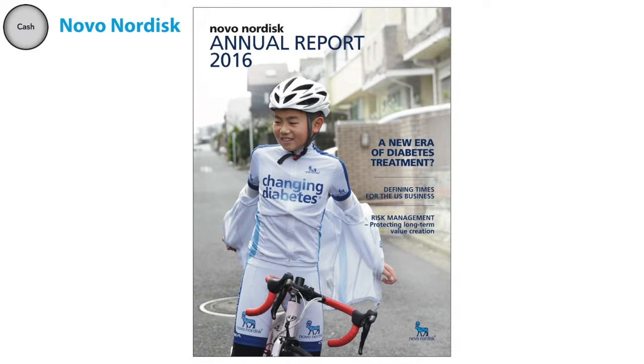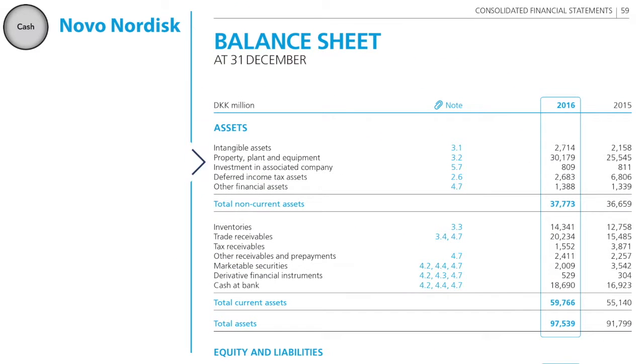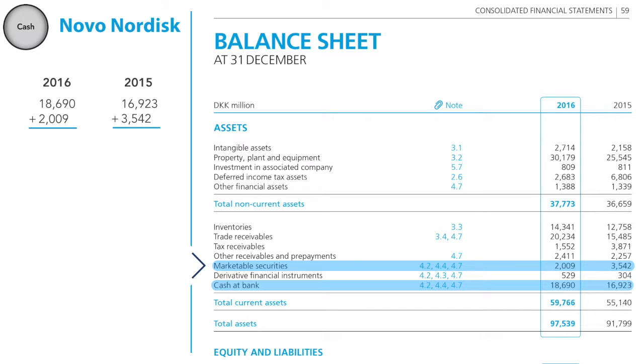We'll jump right to the financial statements, which start on page 58. Our balance sheet on page 59 shows us cash at bank numbers and also marketable securities numbers for December 31, 2016 and December 31, 2015. We want to add these two together to get a sense of how much liquidity a company really has, and when we do that, we see virtually no change year over year.